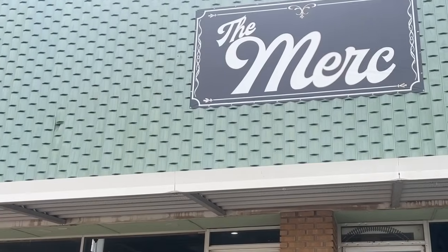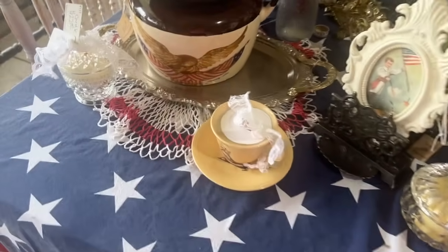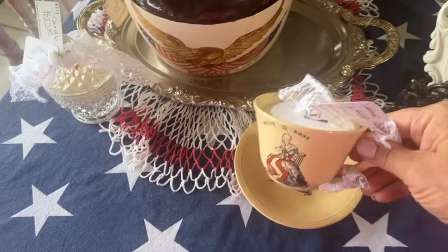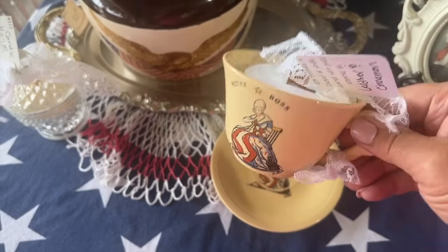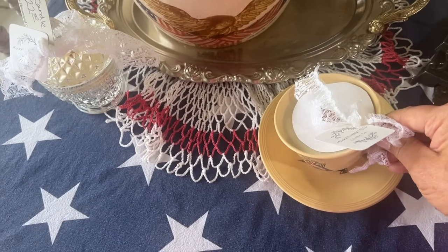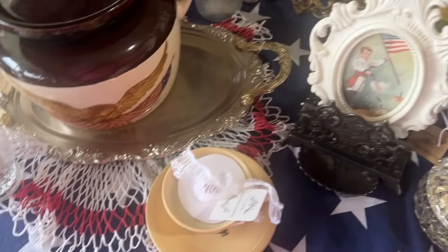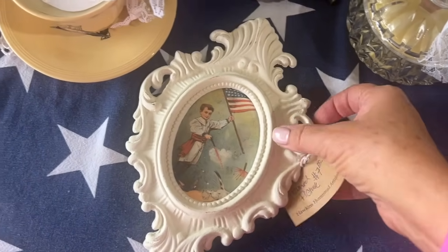Okay, now I'm just gonna make a real quick run into this antique store just to see what they have. So let's run in here, and as you can see, I've already found some things I thought were so amazing. Look at this really pretty Betsy Ross cup and saucer that they had made into a candle. I thought that was so pretty. And then look at this frame. I loved this as well. I thought that was really sweet.